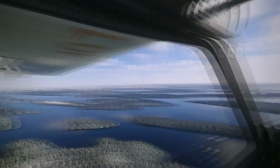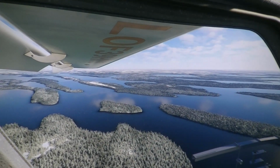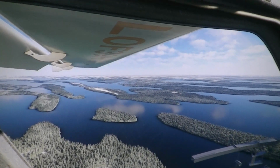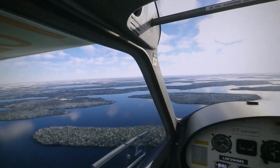Get ready for landing here. We're just coming into Webequie Airport. The code here is Charlie Yankee Whiskey Papa. Landing on runway 2.